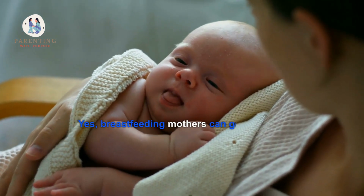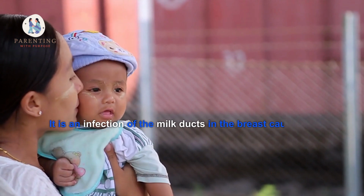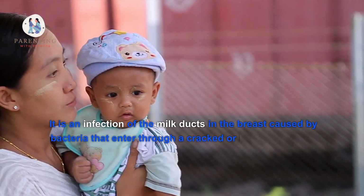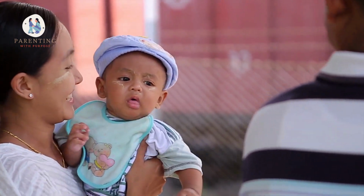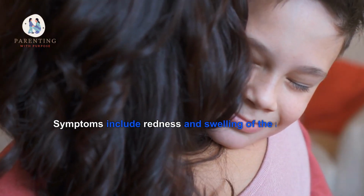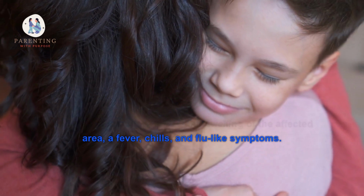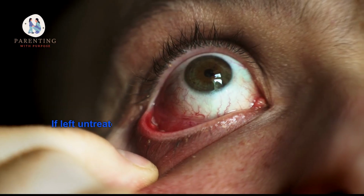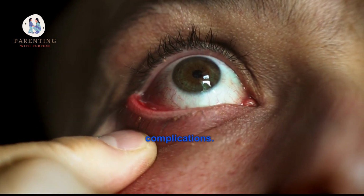Yes, breastfeeding mothers can get mastitis. It is an infection of the milk ducts in the breast caused by bacteria that enter through a cracked or injured nipple or blocked milk ducts. Symptoms include redness and swelling of the affected area, a fever, chills, and flu-like symptoms. If left untreated, mastitis can lead to an abscess or other complications.